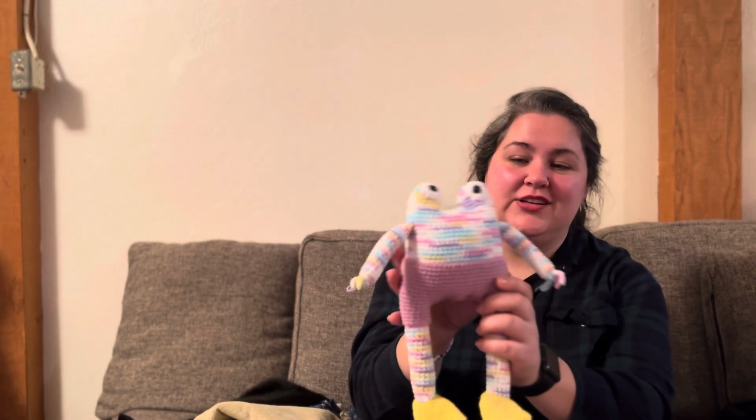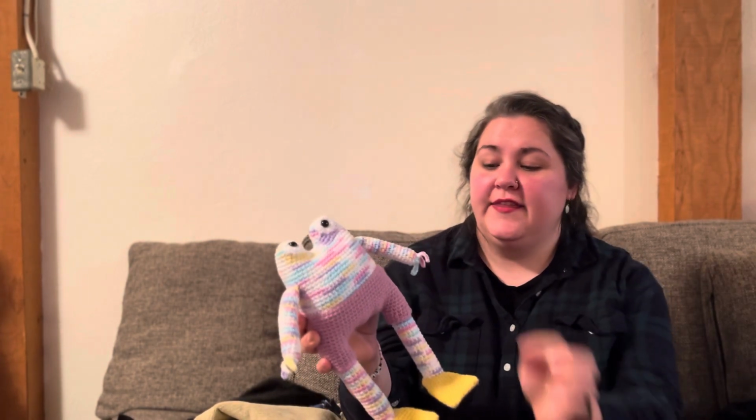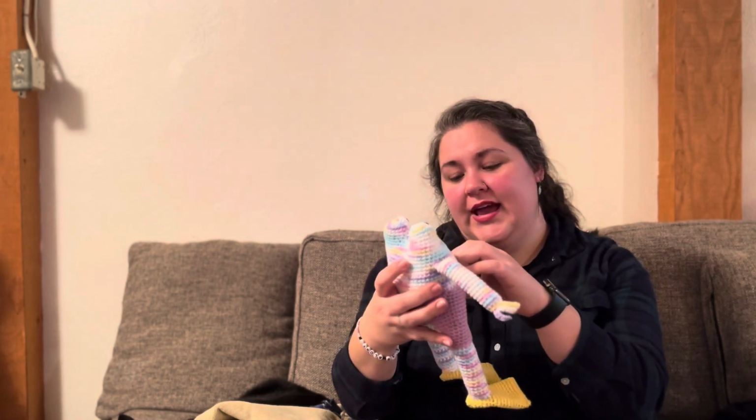Normally I don't crochet my amigurumis in cotton, just personally I prefer them in acrylic, texture wise and everything. But I had this pastel fragrance infused yarn, and then found this super cute mauve color for the shorts, the little flippers. And then it has, let's see if I can get the pants down.